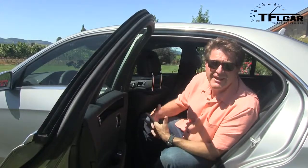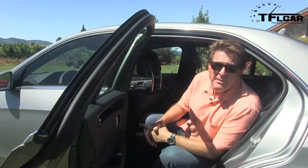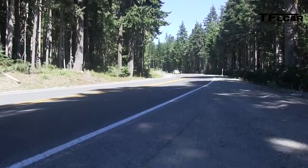Now, from a utility perspective, the front seat has plenty of room. I'm 6'2", and I fit like a king. Not so much back here. This is where I drive. This is where my feet are. It's a little tight back here. If you have a family of 5, you may consider this, but probably the Kombi or the wagon is a better choice.